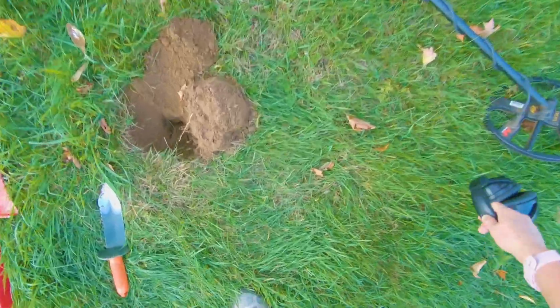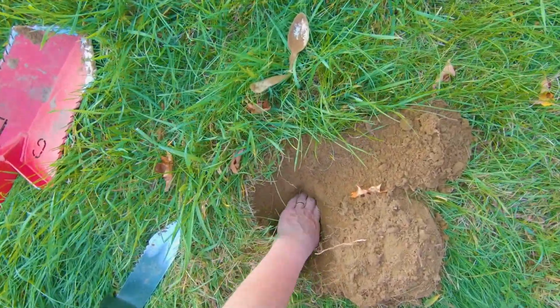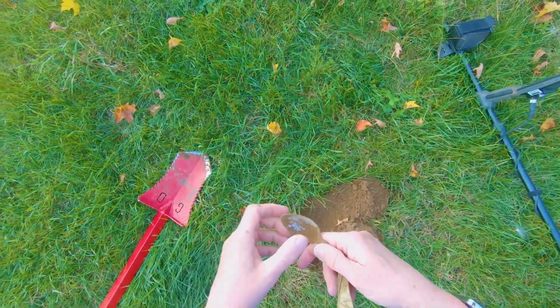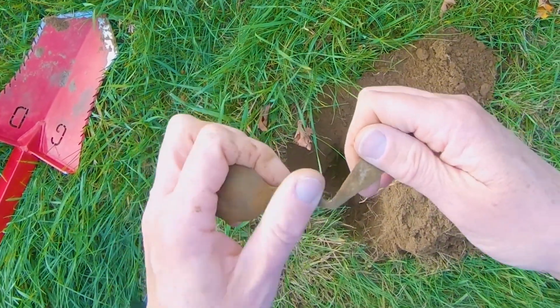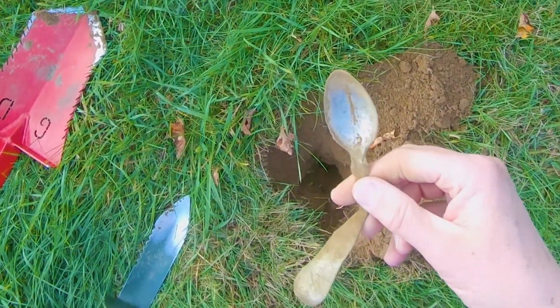Well, I just had a 17, 18, 19, very deep, and I've been digging and digging and digging, and it was stuck and folded under itself, and this is what I just pulled out. I got one of them, they're silver-plated spoons. The usual look, you know, has the same scallop on the end of it there. So yeah, I'll take it.